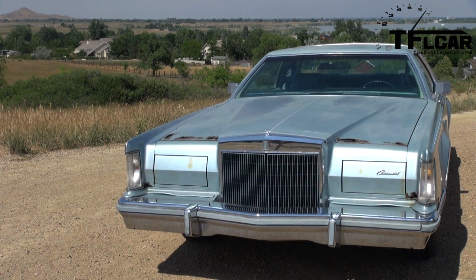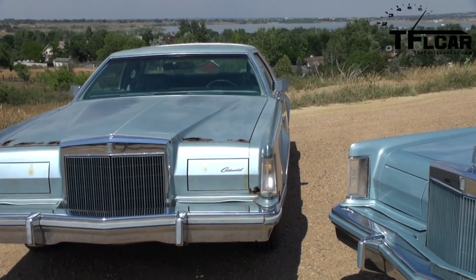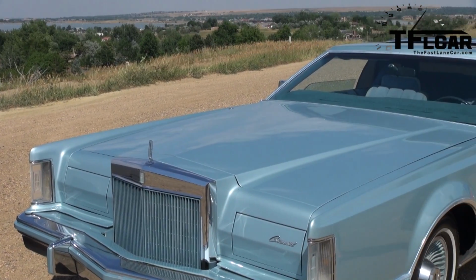Well, I don't know, because of all this rust and stuff. There's a lot of work on it. Probably $5,000, I would think. And how much does a pristine one go for? Under 10,000 miles, if you can find them. I know you said on your website 15, but they actually will go for over 20. Really? So you could easily get upside down on these.